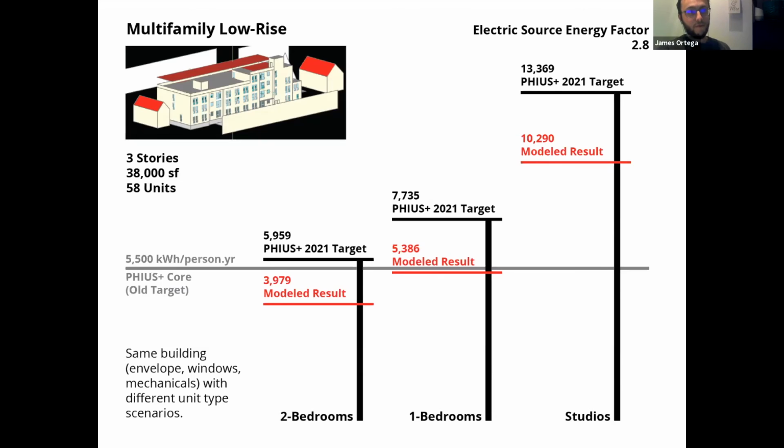And then if you move out even one further and you're doing some kind of supportive housing or affordable housing project where they don't really need one bedrooms, they need a bunch of studios in this particular area, the studio one is just never going to meet that target. It's almost double the old target.